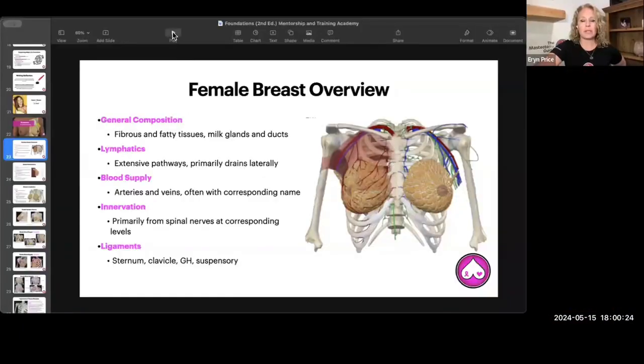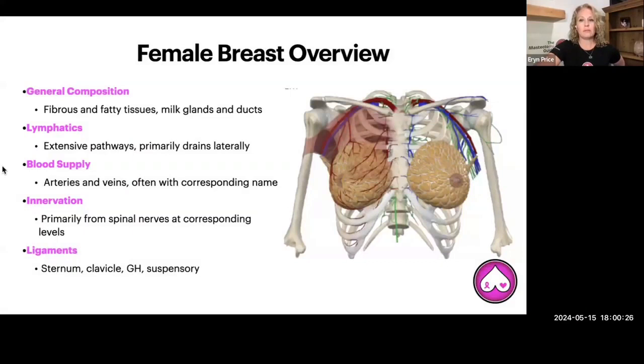Let's go into a little bit of anatomy. So first of all, when we're thinking about the general composition, it is fibrous and fatty tissues, milk glands, and ducts. That's sort of the big kahunas of the breast. No pun intended there. But it's a variety of soft tissues.